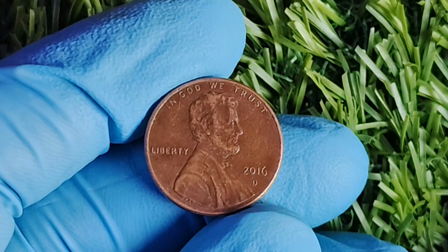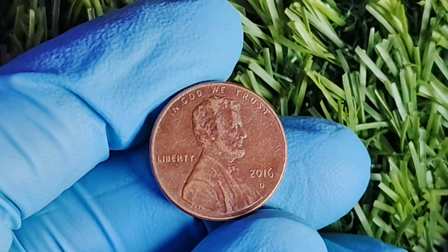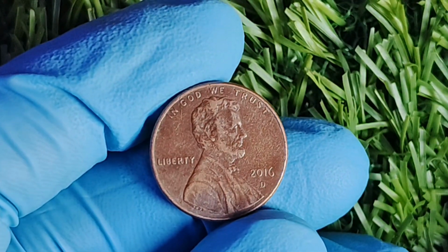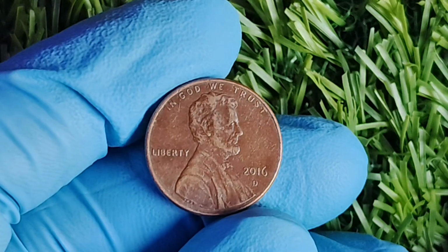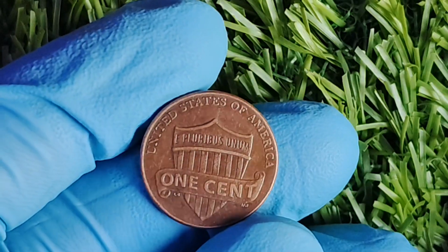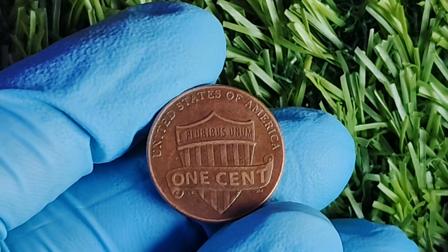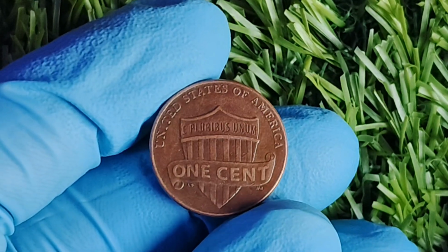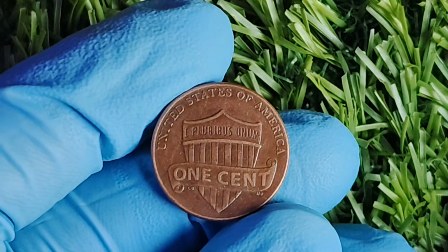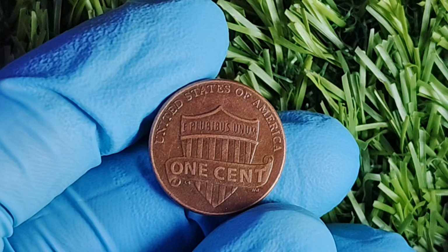The answer? Rarity, condition, and demand. Only a handful of 2060 pennies with major errors exist. The fewer there are, the more collectors want them. The most valuable coins are in pristine condition, graded MS68 or MS70. That means not a single scratch, ding, or fingerprint. So, if you've been using your penny as a fidget toy, sorry, but you just lowered its value.